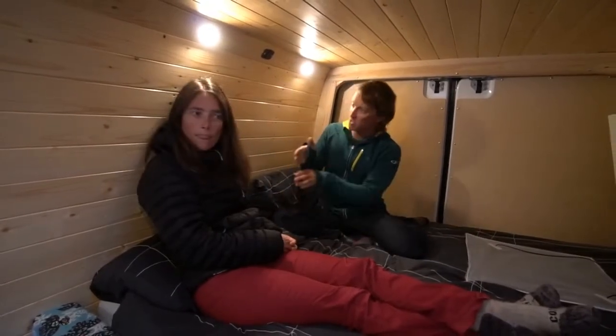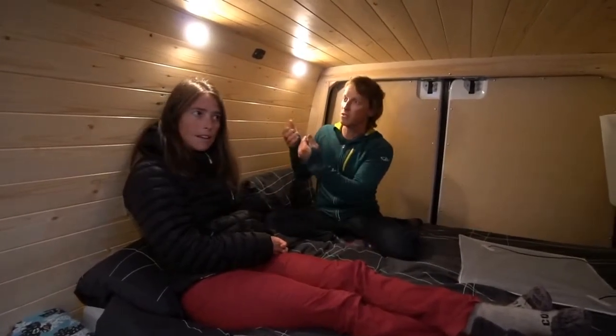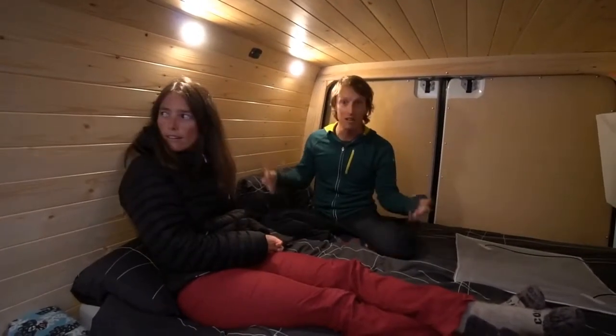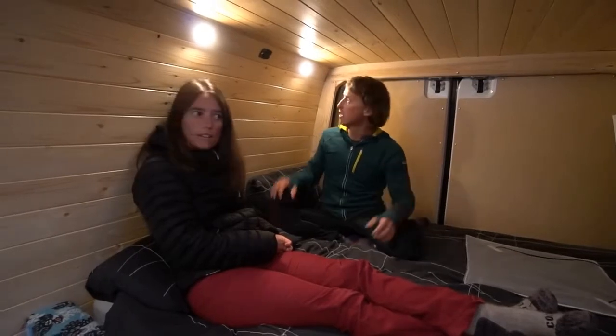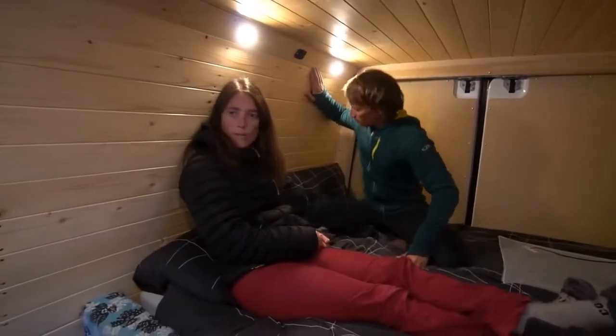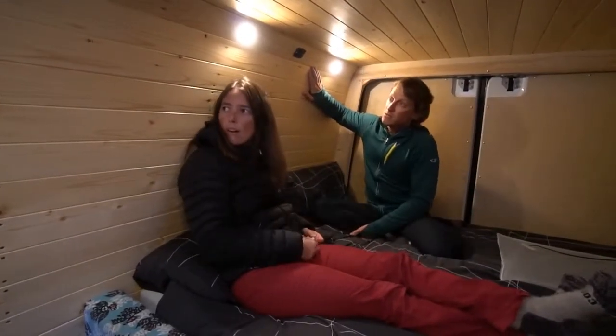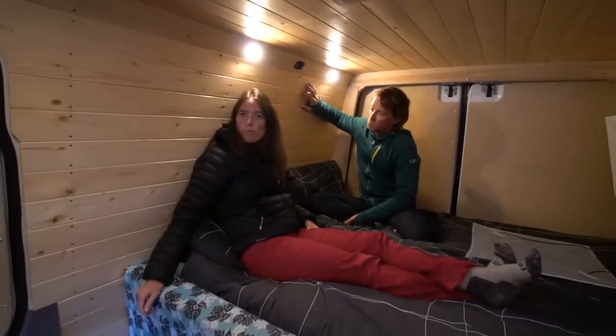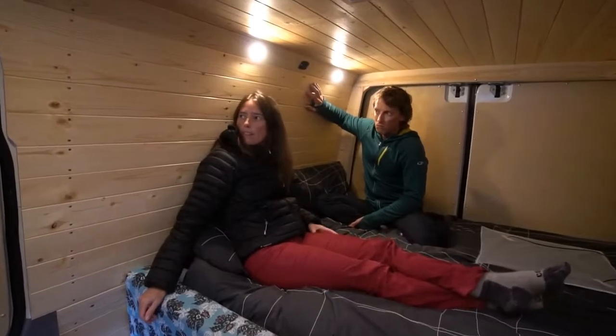It's tongue and groove, so it slots together, but because it's so thin, you can bend it around the curves of the van, and it gives it a really nice feel. It's all varnished and everything. It wasn't varnished, so we put 3 coats of varnish to make sure it's completely waterproof and we don't get anything soaked in.